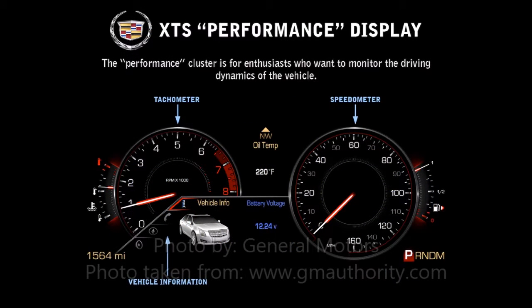If you want to go in depth on your vehicle info and your driving dynamics, then the performance display would be a perfect fit for you. From the left, we have the vehicle temperature, your tachometer, speedometer, and the fuel. You can change what you can display through the menus below the tachometer.